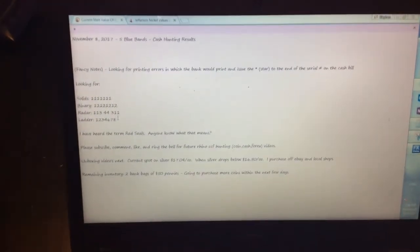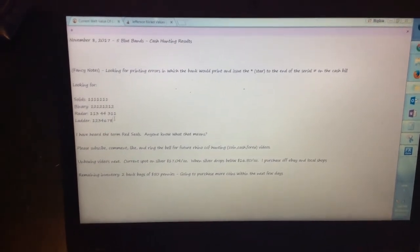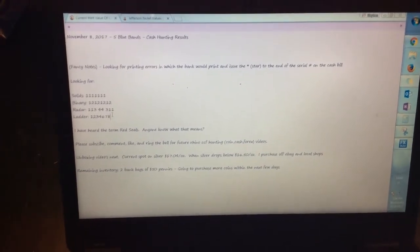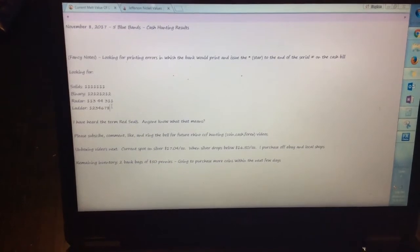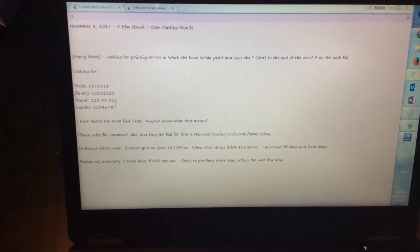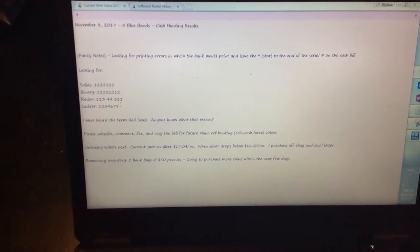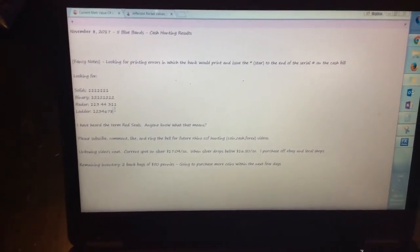Kind of what I'm learning on the web is another term for these star notes or searching out cash is looking through fancy notes. If there is a printing error with the actual bank with the serial number, they still need to print that serial number, so they put a star at the end of it. So that's what we're looking for, and we've been successful so far. We found a $10 star note and a $20 star note, so hopefully we'll find our first dollar star notes in here.